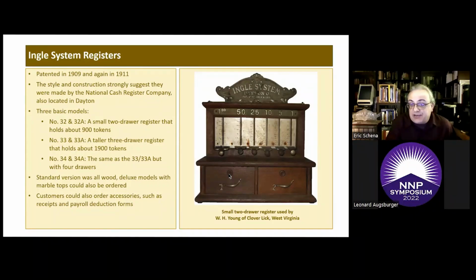Now, the registers themselves are not marked with a maker's mark. However, the construction itself seems to strongly suggest that they were produced by the National Cash Register Company that also happened to be located in Dayton. National Cash Register currently is called NCR, still in business, and they made big ornate cash registers and all the way down to simple ones. And it would just make sense that a company that was focused primarily on token manufacturing would subcontract their register ideas and construction to a major powerhouse like NCR.